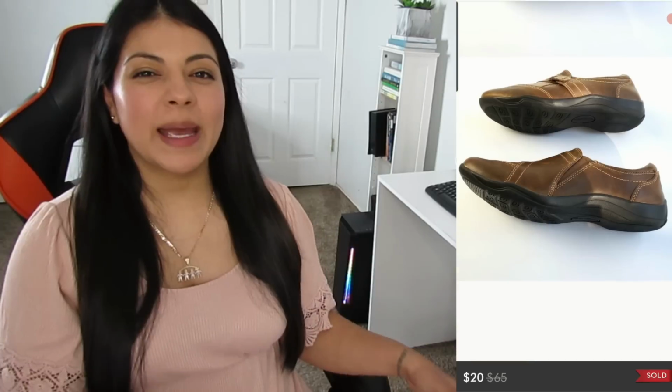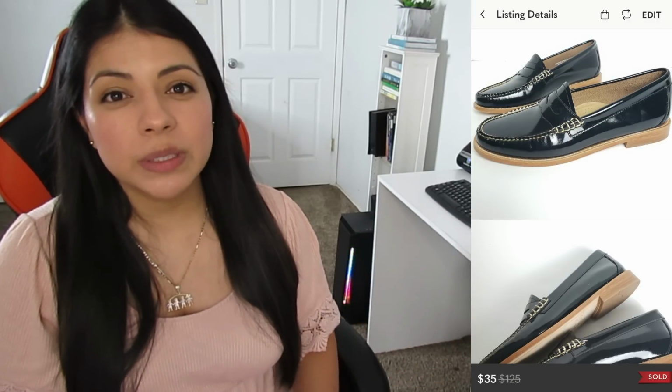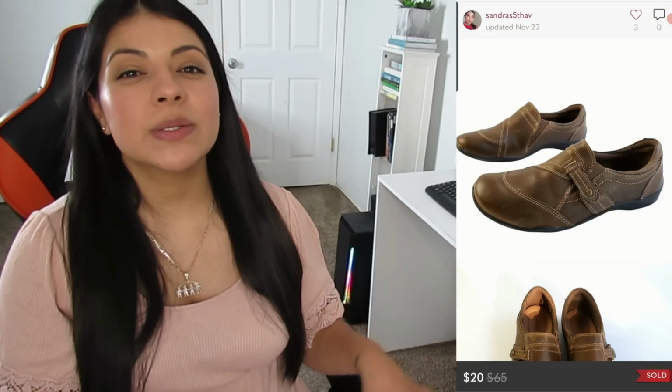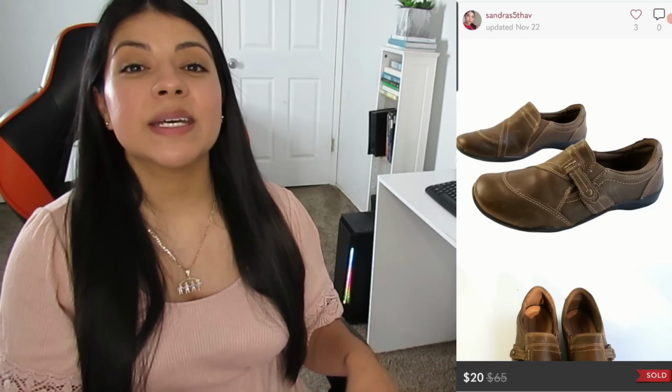I've picked up this brand about 10 other times in the past. In that mix, there are some that did okay. There's this style by this brand called the Weejuns. Those can do really well. I've had some boots do okay too. But when it comes to these older styles, the loafer type, those tend to sit for a very long time and sell for very little.